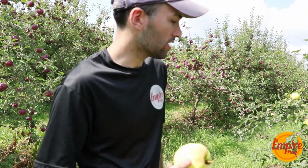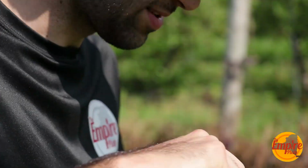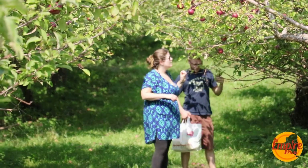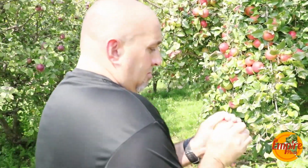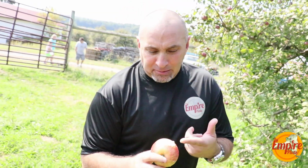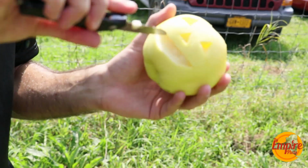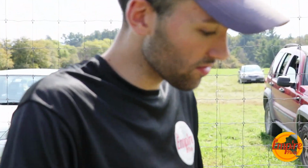Oh wow, that's got a good flavor. This is definitely a pumpkin hybrid, something like that. Have to make a jack-o'-lantern right here. Watch this. Yeah, that's sweet. Wow, that's sweet. Juicy. God, look at that. Old jack-o'-lantern. This is a huge apple. It's fall time right here.